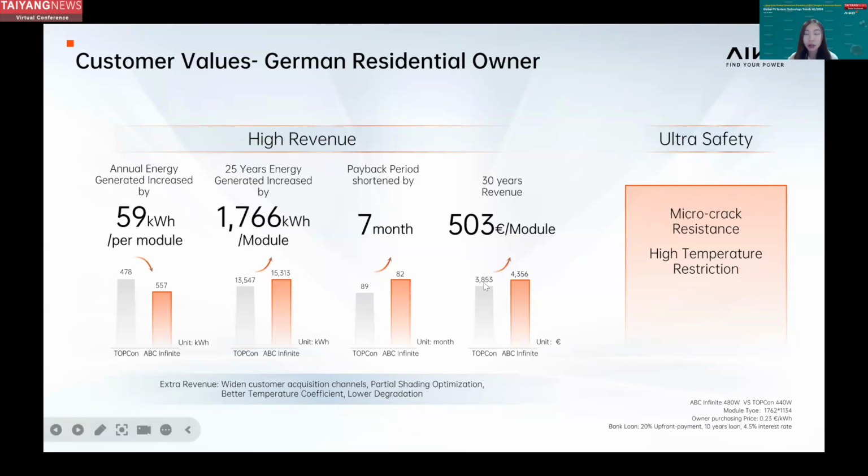So we're doing a simple calculation for a residential system in Germany. We can see that for the annual energy generation, we can increase 59 kilowatt hours per module. And for 25 years, we can increase 1,076.6. And payback time will be shortened by 6 months. After 13 years, revenue will be increased by $503 per module. So that is the value we can bring to our customer. And also for the safety side, because we have the micro crack resistance and the hotspot control, we can make the whole system safer for our customer.